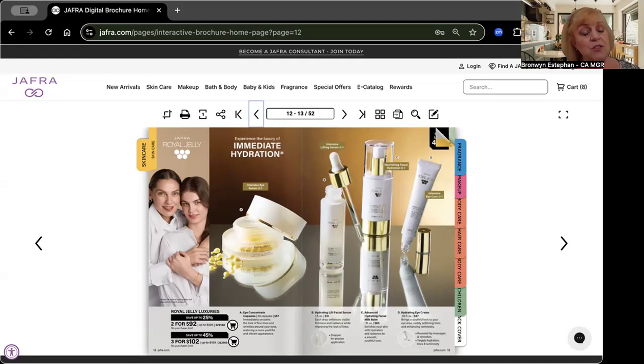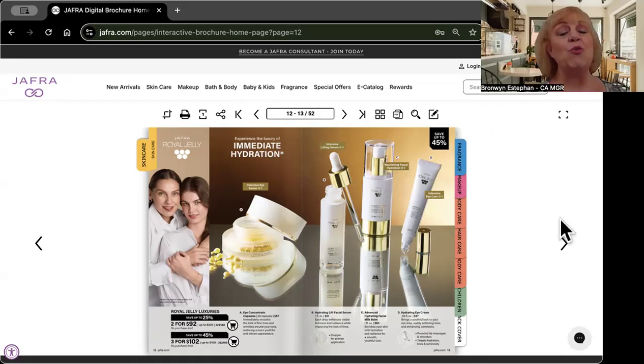A 50% consultant, $51. If you're a 40% consultant, $61.20. It is a steal deal because at $61.20, you're still getting it for less than the full price of your 1 ounce of that royal jelly. Plus, you're getting 2 more gifts. So 40% consultants, let them know this. This is a great deal.